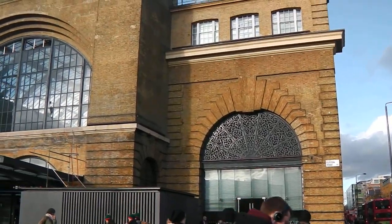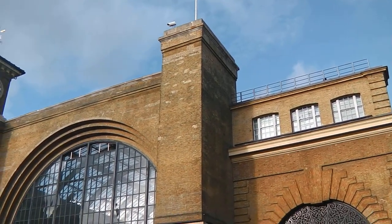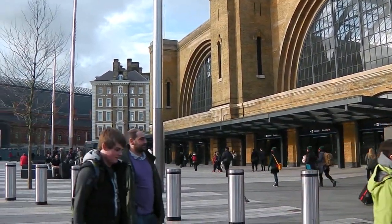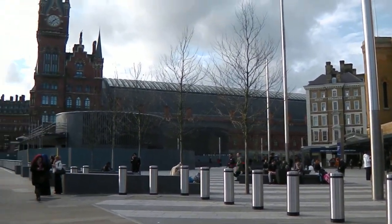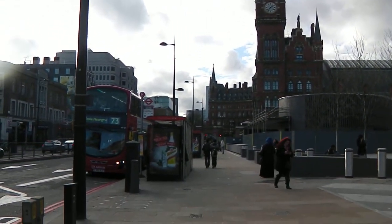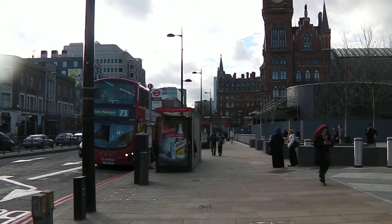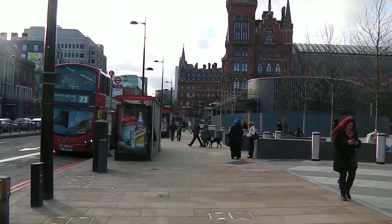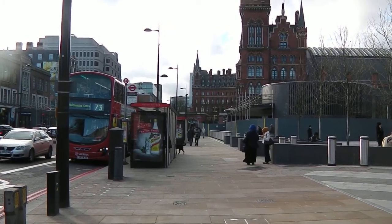Okay, today I'm going to do the museums and galleries of Bloomsbury and Holborn. Here I am outside King's Cross Station, and what we do is head along Euston Road, passing St Pancras Station, and our first destination is the British Library. So we're at King's Cross and I'm going to do the museum mile.